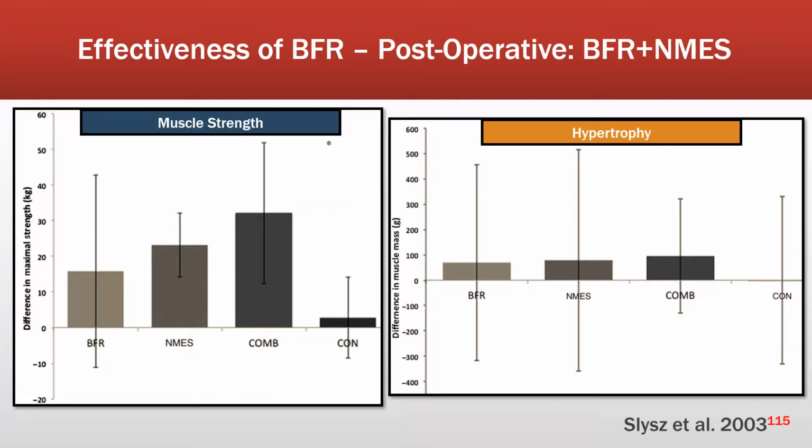So you can see that the controls were statistically significantly different from each of the treatment groups. However, the take-home message is that the combination group, that BFR in combination with the NMES, was significant beyond the other treatments, even though there was still an effect there for strength. Then if you're looking at hypertrophy, again, relatively similar result. The control was essentially nil when it came to the amount of change in hypertrophy.